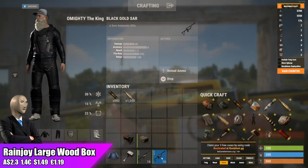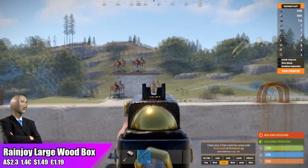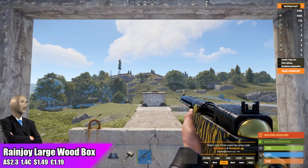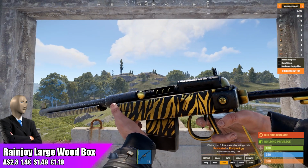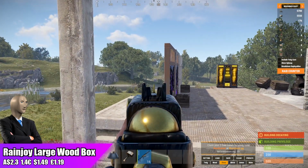Will it go up above center store price for $3.85? I think it'll probably sit around this store price. So I think it'll probably go to like $4 or something like that. It's actually a sick-looking SAR skin in my opinion. Its front ADS is a little bit not really appropriate.